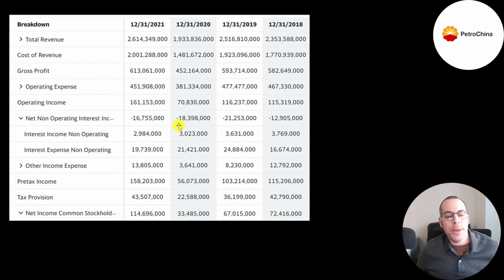They received $3 billion of interest on their investments. They paid almost $20 billion of interest on their debt, which is lower than 2019 and 2020, but it's higher than 2018. Then you have other income and expenses. These are all the gains or losses not part of the company's core operations. An example of something in this category is the gain on the sale of an investment. Then you have your pre-tax income, your taxes, and the bottom line of the income statement is your net income, which is higher than 2019 and 2020 combined. The reason their revenue went up so much from 2020 was due to higher oil prices.